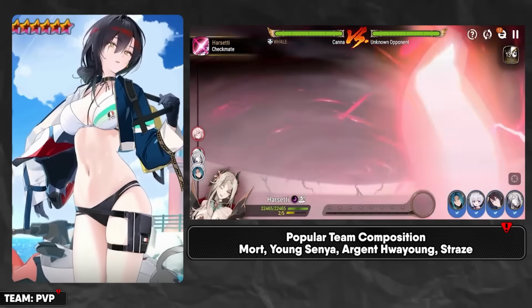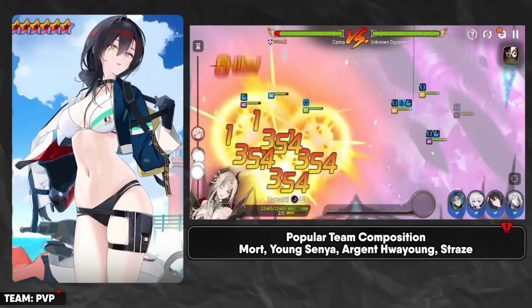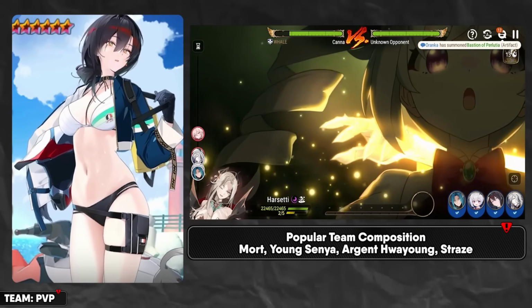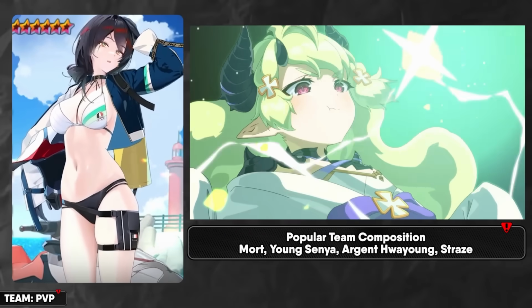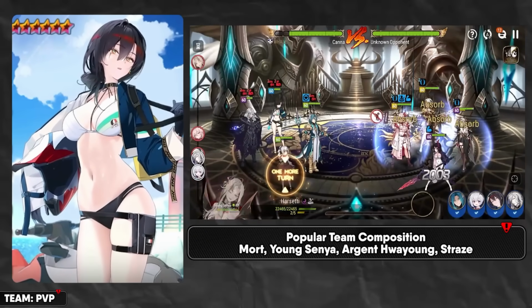The strategy here itself revolves around being played against Harsetti though, and in said matchups, Harsetti will take the first turn, which then triggers Young Senya's passive. Once Young Senya takes her turn and uses skill 3, it not only activates Hwayoung's passive, it pushes up the entire team and also deals decent damage, scaled off of her HP.